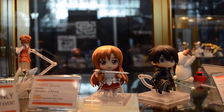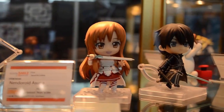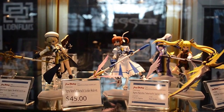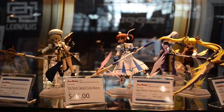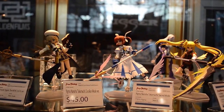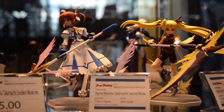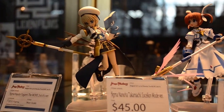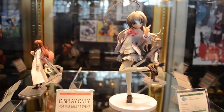It's Nendoroid Asuna and Nendoroid Kirito from Sword Art Online. Already available. Yes. Asuna was so popular, she already got a re-release. Also on display and actually for sale at the event, we have Figma Hayate, Figma Nanoha, and Figma Fate from Magical Nanoha, the movie's second A's. Fate's been the one that sold out the quickest though. But the other two are close behind. And Figma Nyaruko.